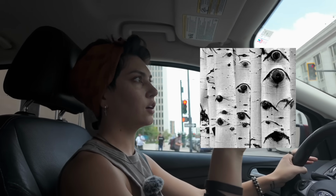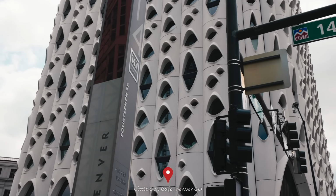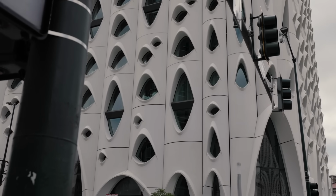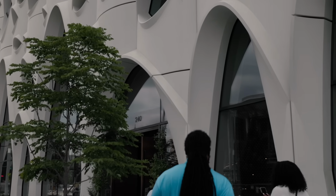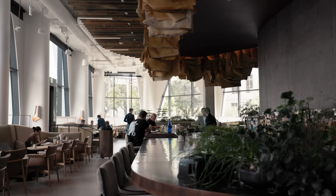It's inspired by the aspen trees, so that's why it's got all of these weird eye-shaped windows on it. People either love or hate this building, and while yes, it's a strange design, I kind of like that Denver has this Colorado-inspired building that's unique and definitely will or already has become a landmark of Denver. Little Owl Cafe is inside the Populous Hotel, just to your right as you walk in.